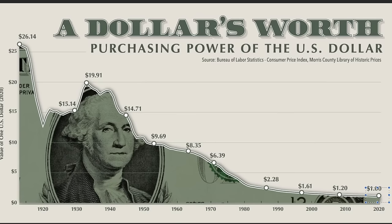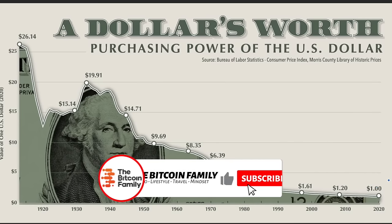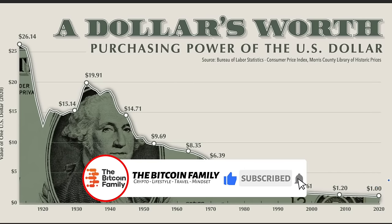The purchasing power is slowly disappearing. You have 26 times less purchasing power already in 2020 than we had in 1920. Now, 4 years later, I think it's almost 50 times less purchasing power. That's why you shouldn't be in dollar and your capital should be in Bitcoin.